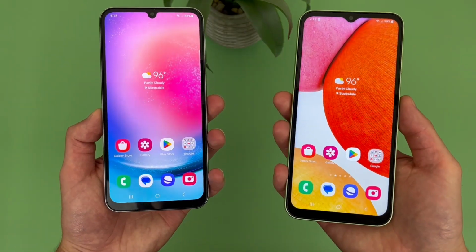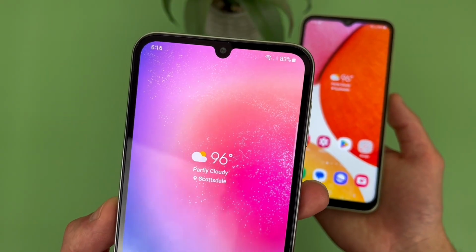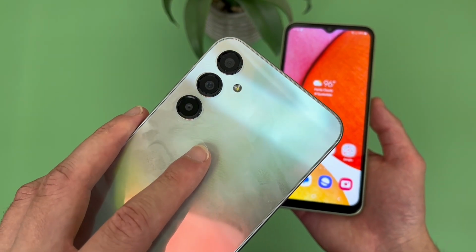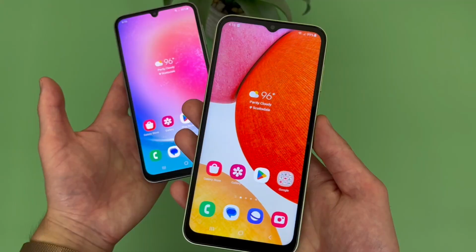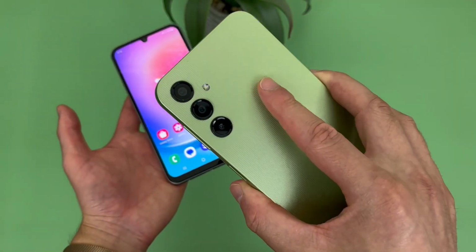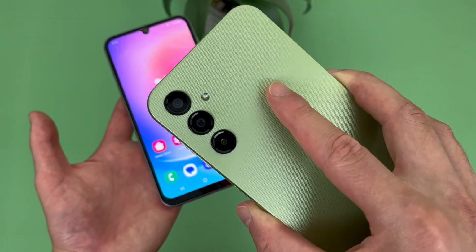Now taking a look at the camera setups here, with the Samsung Galaxy A24, we got a 13 megapixel selfie camera. Then on the back, we get a triple camera setup with a 50 megapixel main camera, a 5 megapixel ultra wide camera, and a 2 megapixel macro camera. And with the A14, we have literally the exact same camera setup. Up front, 13 megapixel selfie camera, then on the back, 50 megapixel main camera, 5 megapixel ultra wide camera, and a 2 megapixel macro camera.